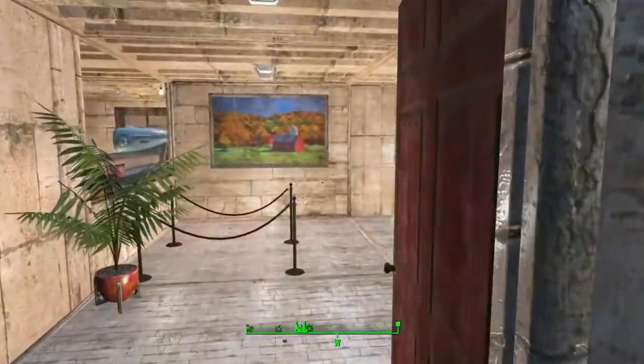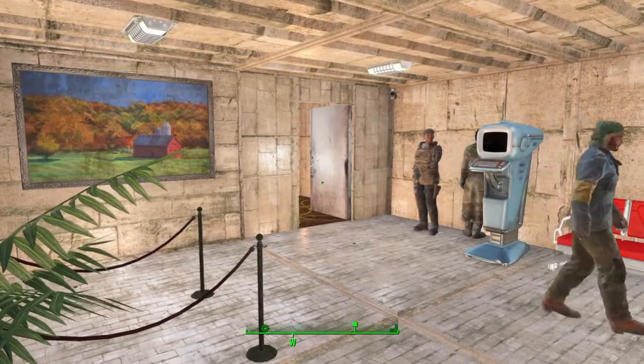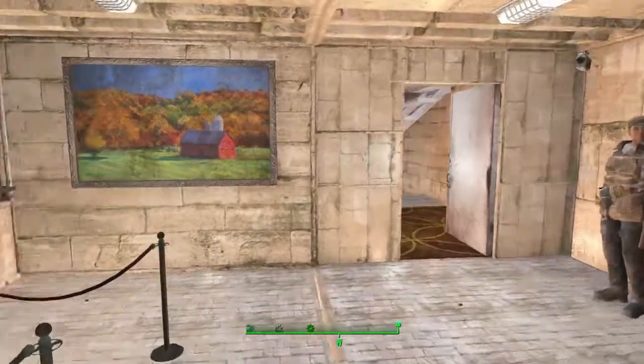This is the Bank of the Commonwealth in Hangman's Alley.